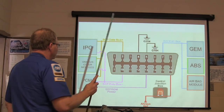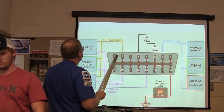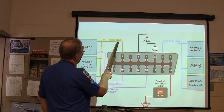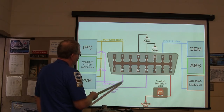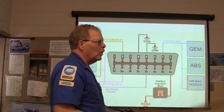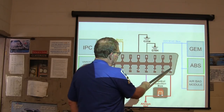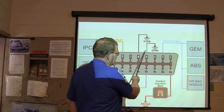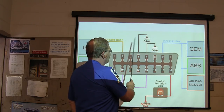All right. Now this right here is your standard corporate protocol data bus, and there's your other data bus, 2 and 10. Now it's not going to be exactly like this on every one of these connectors. The one common denominator that you're going to see on all of these connectors is power at 16 and ground at 4 and 5. You will always see power at 16 and ground at 4 and 5.